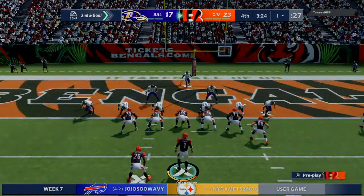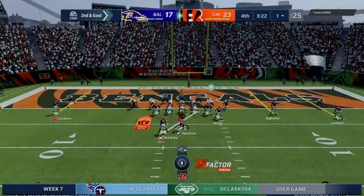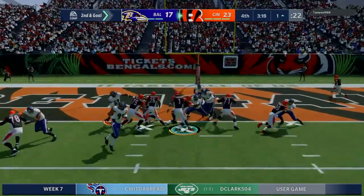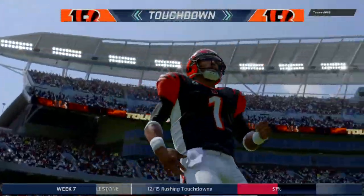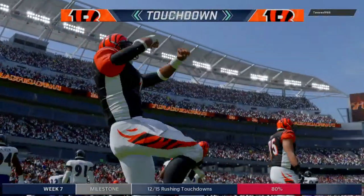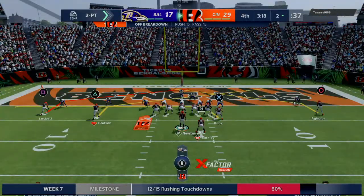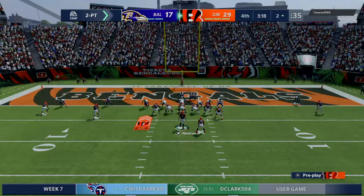Been in this spot before. Now there's a little bit of desperation creeping in, and all you're doing when you're talking to your defensive teammates is, first guy there, hold him up. And he will take it on in for a Bengals touchdown. Cam Newton keeping it himself from a yard out. And the Bengals are able to grow their lead.